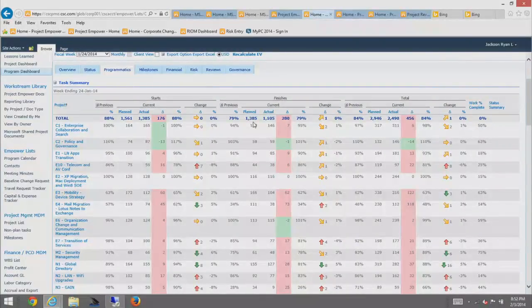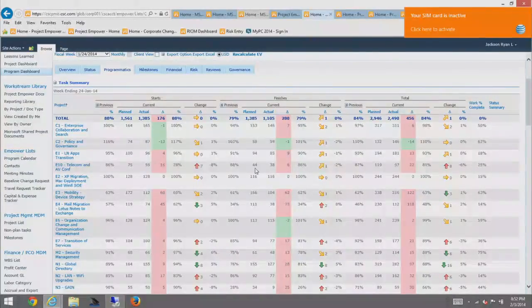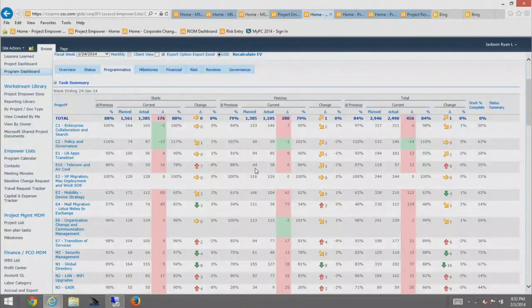And so this gives us a view that any particular project, if you go down and look at Telcom, for example, Telcom and AVE conferencing is running 86% to schedule. That means that they had 44 planned tasks to finish for that current week ending January 24th, and they finished 38. And so the indicators, up, down, tell us they're getting better from the previous week. And so again, just a view to help us gauge how healthy the project or program is running.